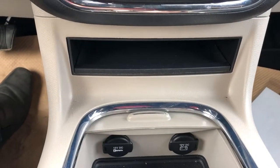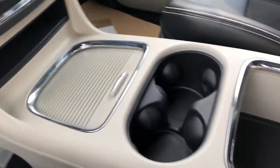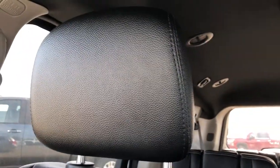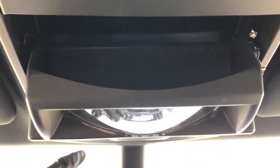Our two 12-volt charging ports down below with our cover, two cup holders, and coin holder and extra storage in the middle area. We also have armrests for driver and passenger up front, and the front seats feature a combination of black leather, gray stitching, and fabric in the lower portion. Above the rearview mirror, we have dome lights, a sunglass holder, and a rear mirror.